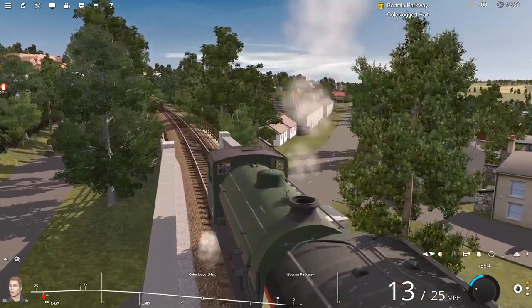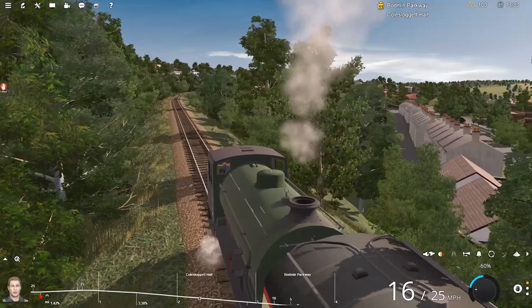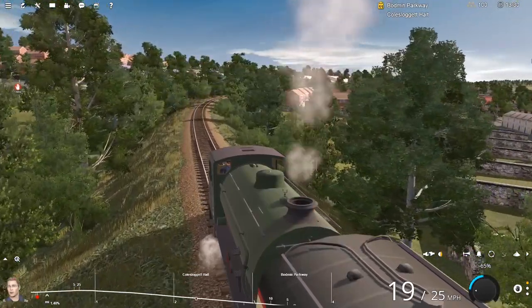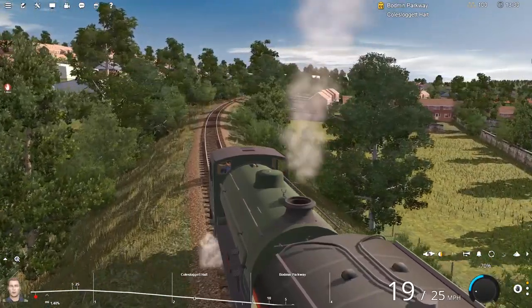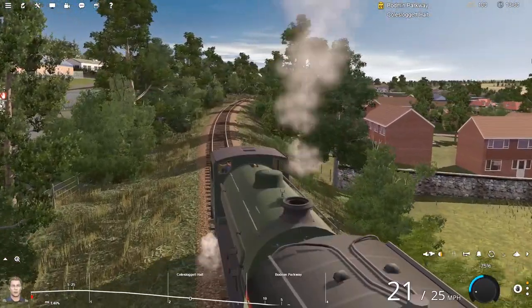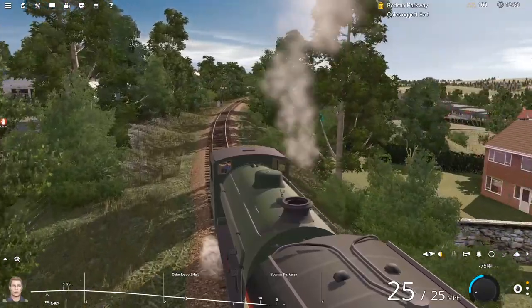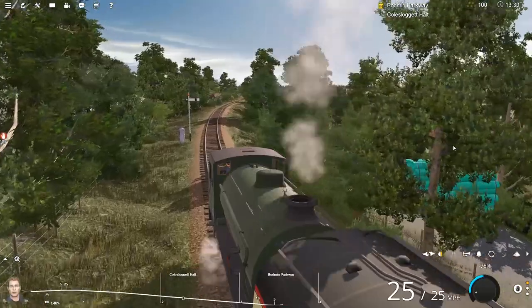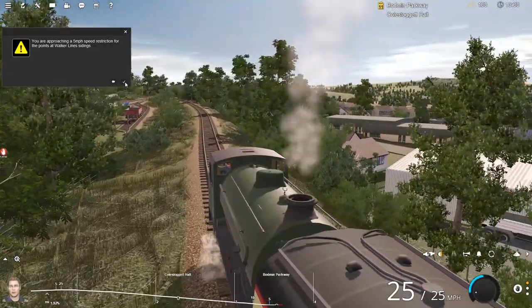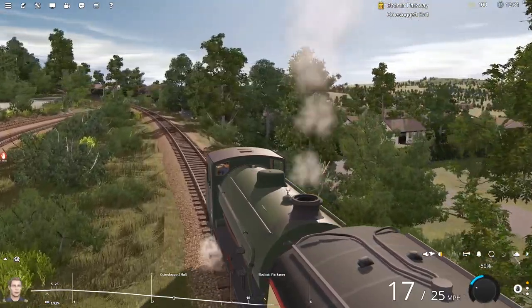Right, so we can start getting some speed now. We are bang on 25 miles an hour. Look, here we go. Okay, so we're approaching a 5 mile an hour speed restriction for the points at Walker Line sidings. Okay, so yes, we need to slow down and make sure that we don't overspeed over the temporary speed limit.